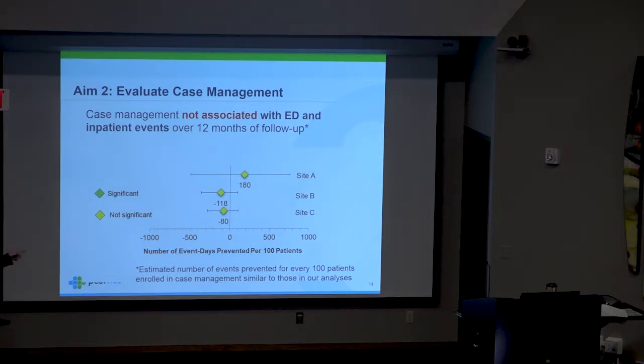And the numbers represent the number of events prevented for every 100 patients enrolled in the program. So the top one would be at Site A. There were 180 event days prevented for every 100 patients enrolled in the program, but that was not a statistically significant difference. So that's the first thing.